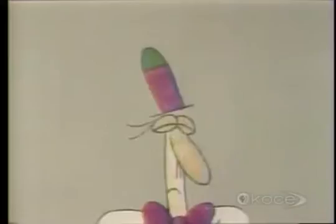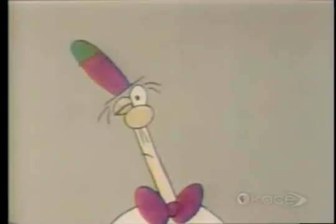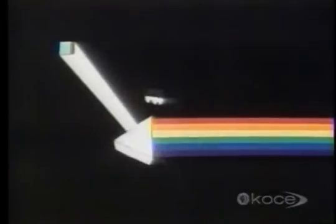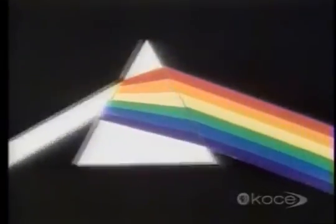They come from light itself. White light contains all the colors. See for yourself. Go into a dark room. Open a chink in the blinds and let a narrow beam of light in. Now hold a glass prism in the light beam. Look at the colors. Red, orange, yellow, green, blue, violet. That's what white light's made of.